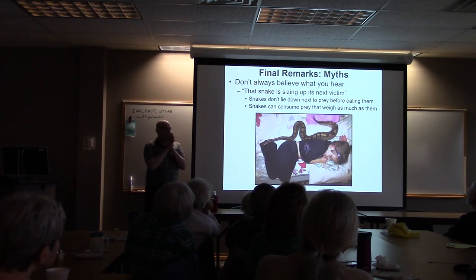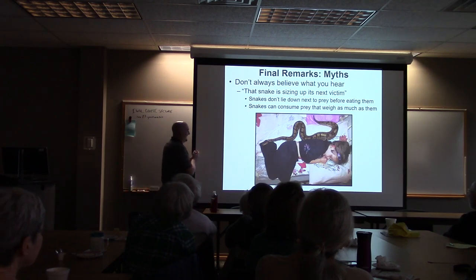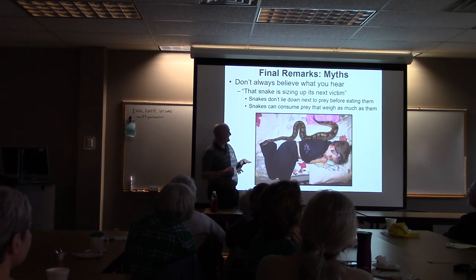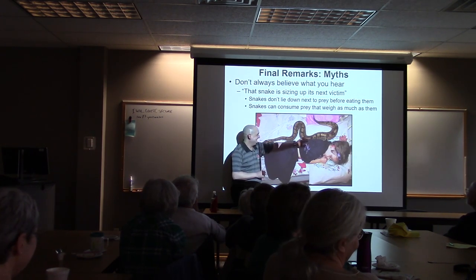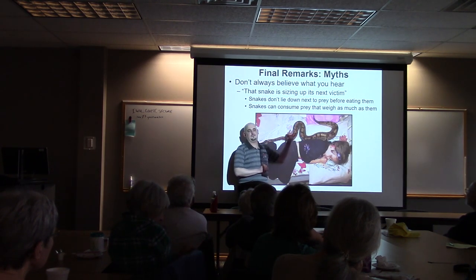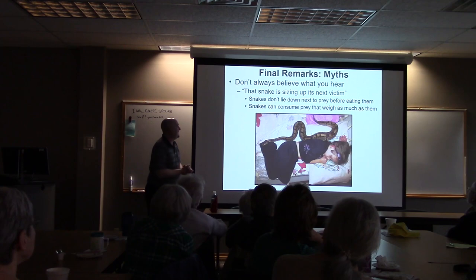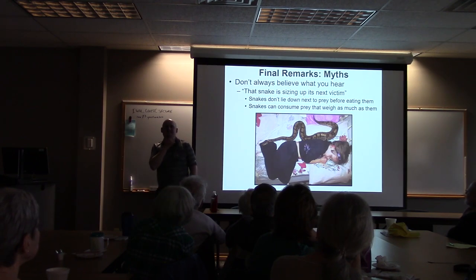But then you'll sometimes see things like this. This is my wonderful niece, sound asleep because she doesn't know what I'm doing. It was okay with my sister, so I got parental approval. I wouldn't advise doing this. This was under controlled conditions. And what we see here is this 5-foot long animal, this ball python, curling up next to the sleeping child. And we sometimes hear this idea that this snake is sizing up its next victim, planning to eat that child in her sleep.